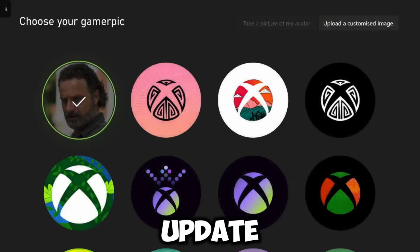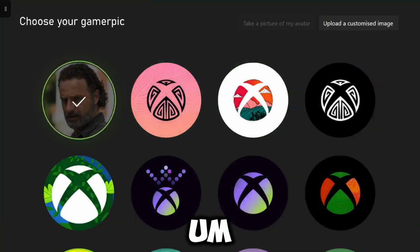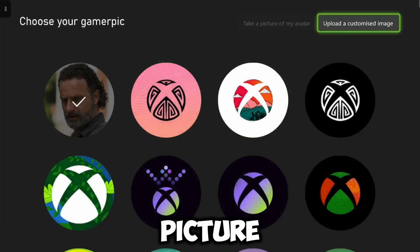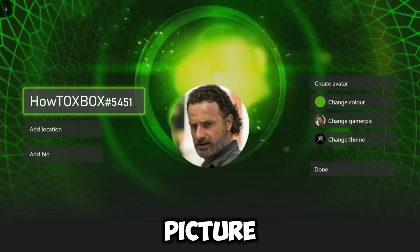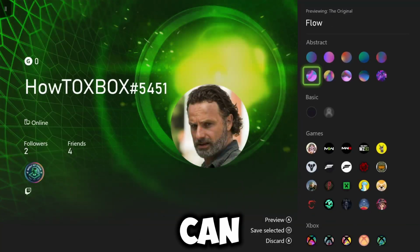You can also update your gamer picture as well, which I've got a custom one, which I put through the Xbox app. You can choose one of these ones, but I'm just kidding, Xbox, by the way. I personally had my own one I wanted, which is the Rick Grimes picture. You can also upload a customized picture if you've got it on a USB, but it's completely up to you. You can change your name there as well if you choose to.